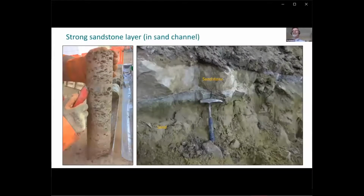Not only is groundwater a problem in the sand channels, but we've also encountered layers of very strong sandstone. But with a good borehole investigation, we knew about these in advance, and so we can order in the right equipment in order to excavate this material when we come across it during shaft sinking or excavation of the TBM launch adits.